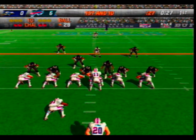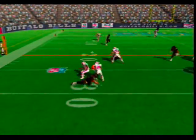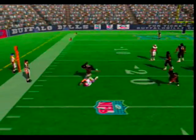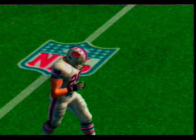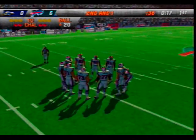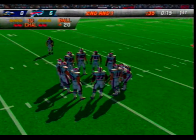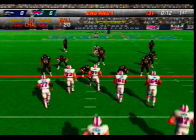The Ravens line up in a 4-3. Going to the left. Refuses to go down. Number 27 comes up to make the play. When your offensive line is getting a good push up front, it's a lot easier to pick up yardage on the ground. They're in the red zone. Ball on the 20-yard line.